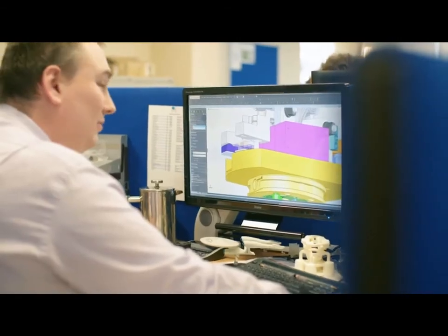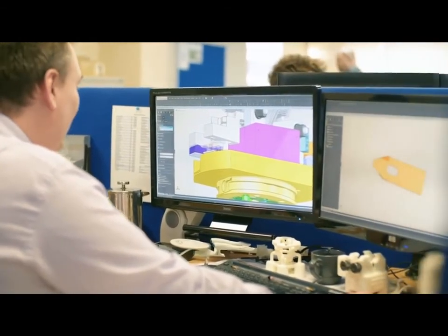Well, I think the natural progression for me from this point of view is to go into design. At the minute I'm working closely with the designers and making what they design. It'd be nice for me to make that step and actually design things myself.